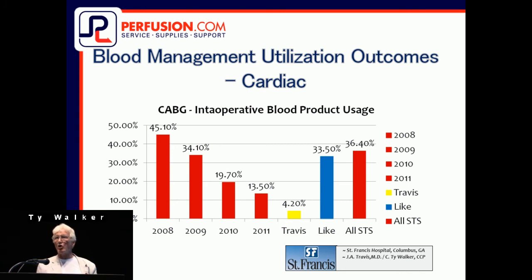But by setting up a multidisciplinary blood management program and using all the tools, not just this one tool, by incorporating the tag, by incorporating the team, by collecting the data, by using the HMS, by bringing all these tools to the table, look where we are. And look where Dr. Travis for all CABG was at 4.2. The STS is roughly, all STS is at 36. But with all three of our surgeons, we were down to 13.5, and he was down to 4.2.